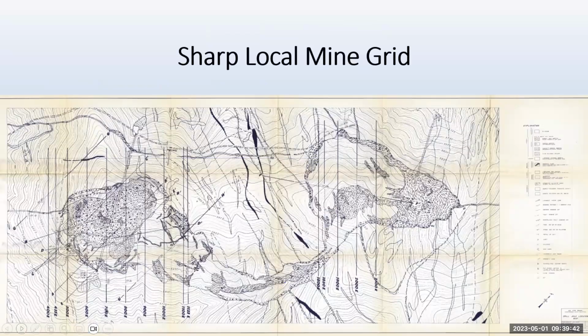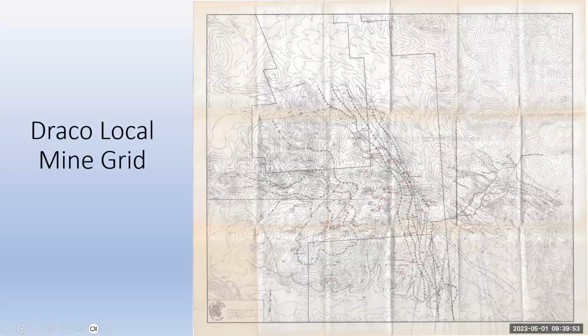And here's an example of the Sharp local mine grid. It shows the geology and the current hole locations. This map is the Draco local mine grid. It shows the regional geology with rock sample locations, claim outlines, and a surface topography.